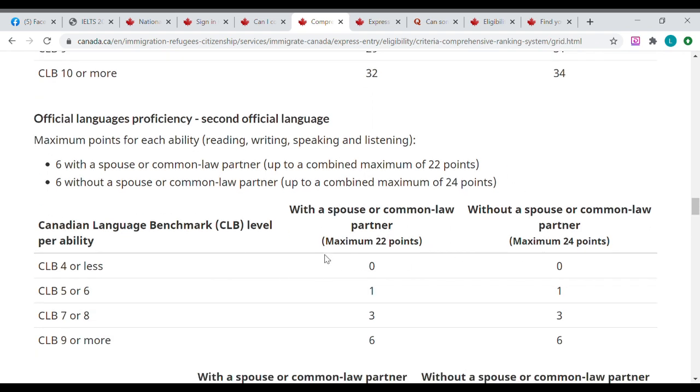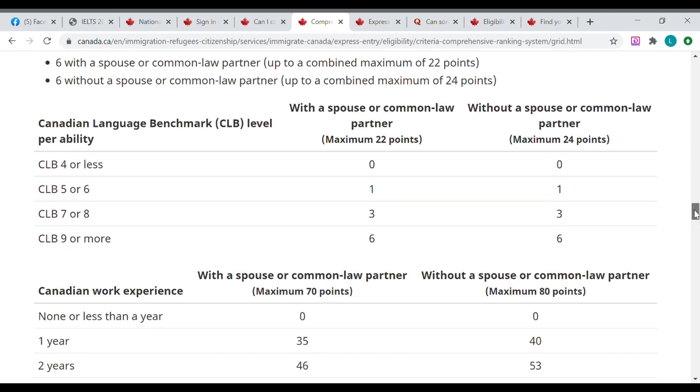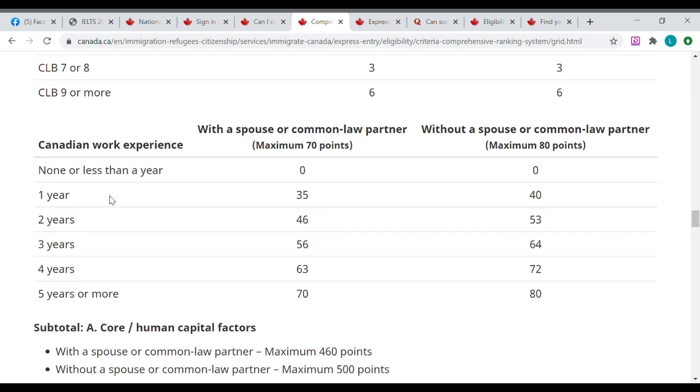Okay, and this is for your second official language. So French, you convert that into CLB level as well, and you get additional points for that. It's not that high, but sometimes it's a matter of 1 or 2 points for you to get your ITA. And Canadian work experience, this is a huge addition to your score. Yep. So 1 year, just 1 year of work experience really gains you more points at 35.